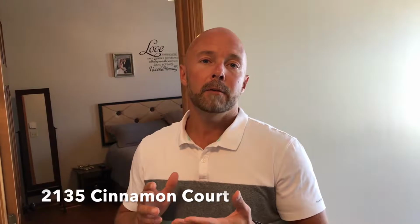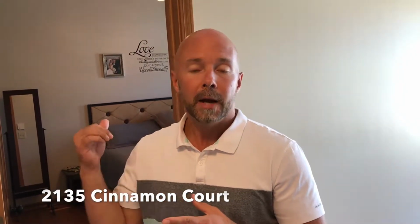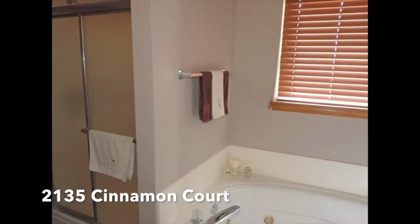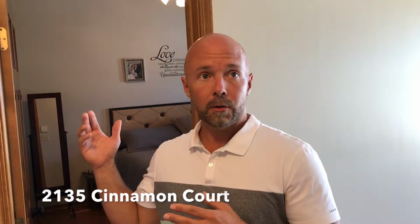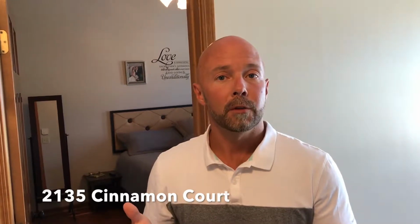Upstairs, there's 5 bedrooms. The fifth bedroom is currently being used as a bonus room. Behind me is the master suite with vaulted ceiling, double sinks, garden tub, stand-up shower. This home has got it all. There's 3 bedrooms in the middle, and then there's the bonus room at the end, which could be used as a fifth bedroom.